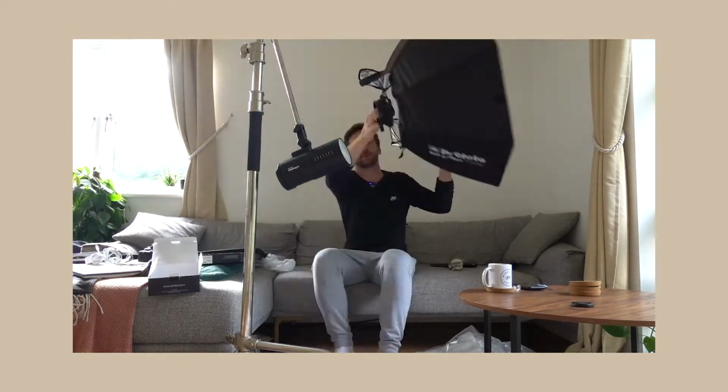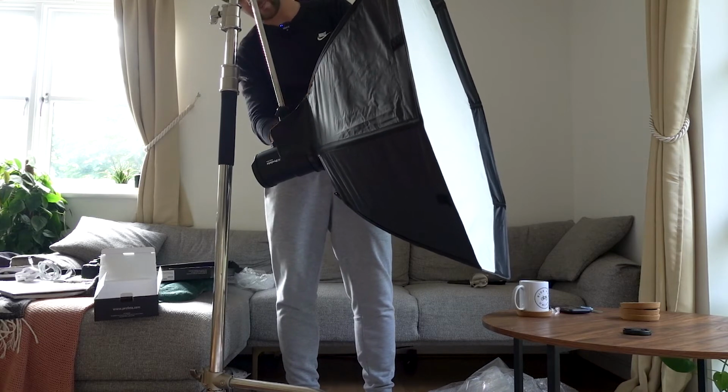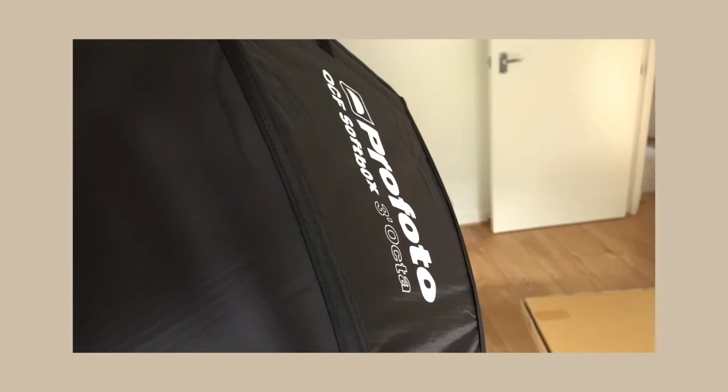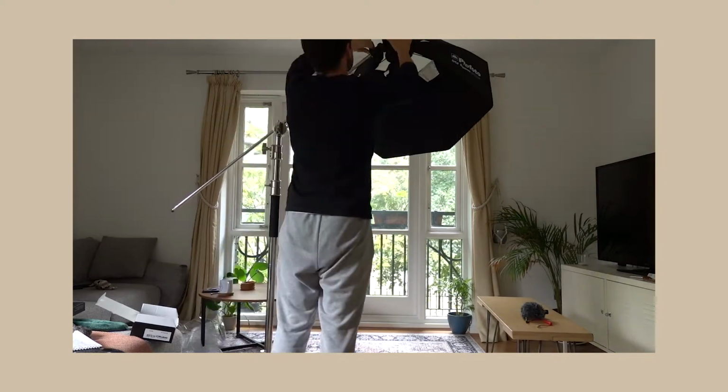We are laughing. This is actually the first time I've used the OCF modifiers. Okay, so check this out, 3-foot octabox. Now they do a 2 and a 3-foot, and I opted for the 3 just to get a bigger spread of light. I think the 2-foot might have been too narrow if I was out and about doing environmental portraits, but how is that for a setup? Pro Photo B10 on a C stand with the 3-foot octa. You can take that fairly easily on any location and get some beautiful light on your subject.